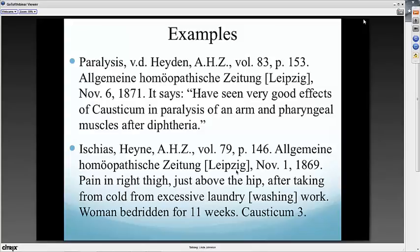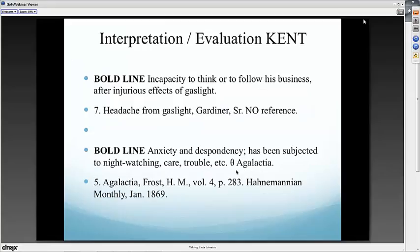Next, sciatica. Read it for yourself. That's it. That's the symptom that he got out of the Allgemeine Homöopathische Zeitung. Cut it out, put it on a slip of paper, put the reference on it, and as such, it ended up in the Guiding Symptoms. So, is that a problem? Well, it depends on how you're going to evaluate this. How are you going to interpret this?